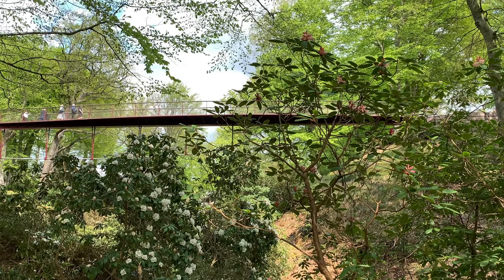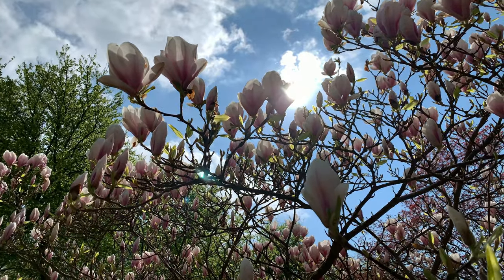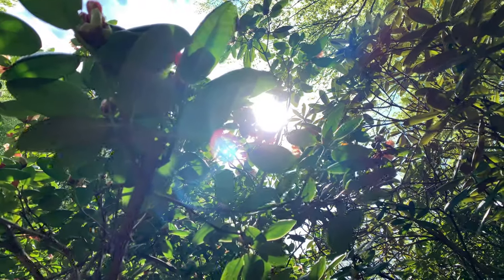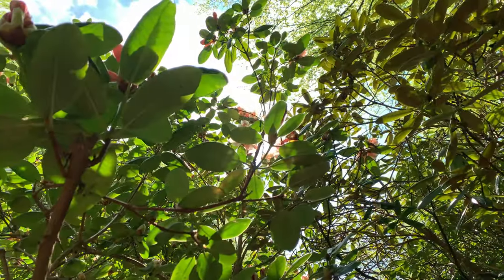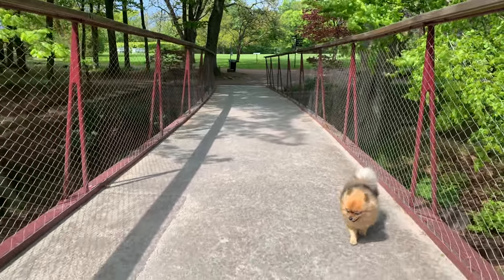The pedestrian bridge, called Sofia's Bridge, is a recent addition to the park. It is designed with minimal impact on the vegetation and is elegantly floating above a lush ravine. From here, one can view the full bloom of the gardens.